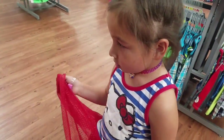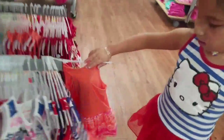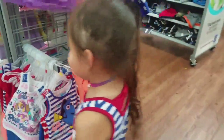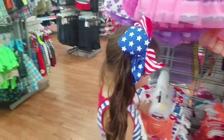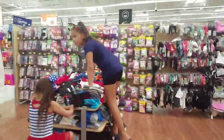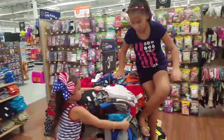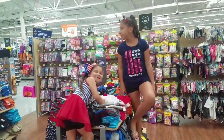But I didn't. Mommy! Oh, that's gonna fit. Mommy! It's too small. Yeah, look at it. Look at what? Look at Minnie Mouse. Okay. The floor is lava. 5, 4, 3, 2. I think Adora barely made it.